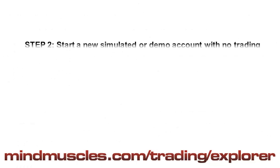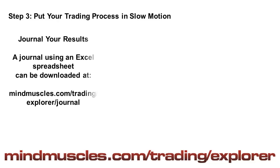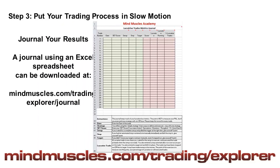So, step 2, start a new simulated or demo account with no trading history. In this account, trade the strategy for at least 30 trades or 1 month, whichever comes first. The more trades, the better. Step 3, what is different is that we're going to put your trading process into slow motion, just like slow motion videos that you've seen.